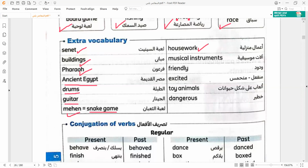Housework. Musical instruments, like drums, like guitar. Friendly. Excited. Toy animals. Dangerous.